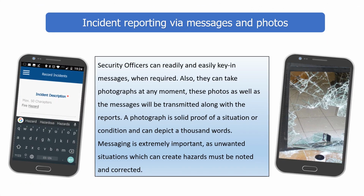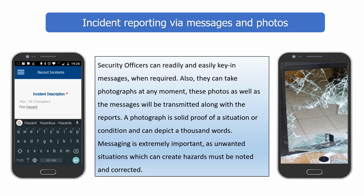Incident reporting via messages and photos. Security officers can readily and easily key in messages when required. Also, they can take photographs at any moment. These photos, as well as the messages, will be transmitted along with the reports. A photograph is a solid proof of a situation or condition and can depict 1,000 words. Messaging is extremely important as unwanted situations, which can create hazards, must be noted and corrected.